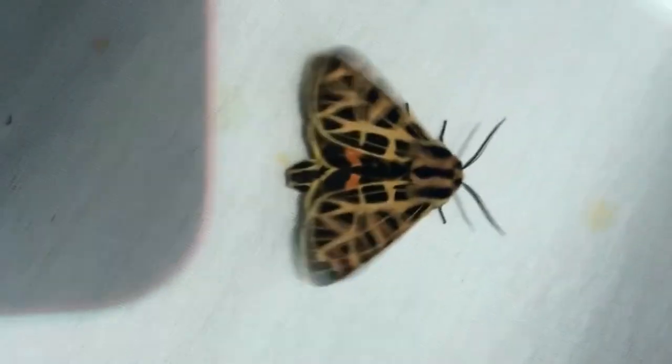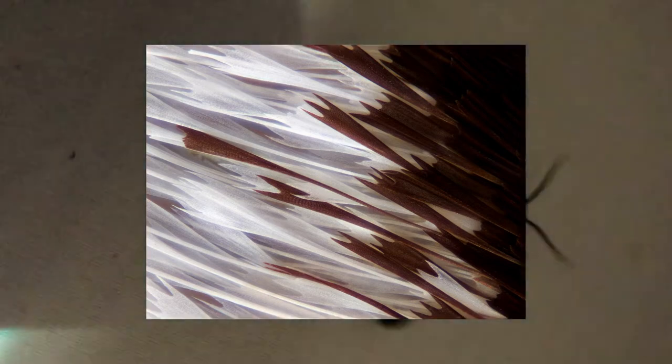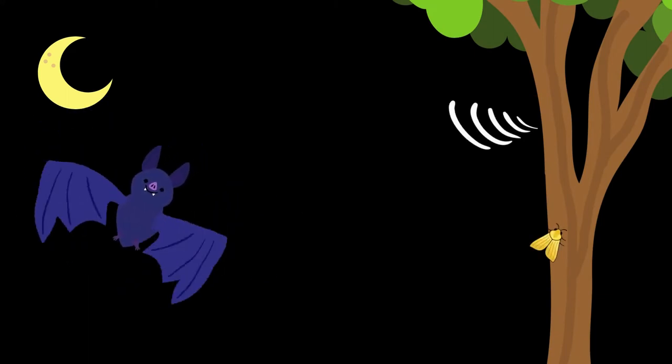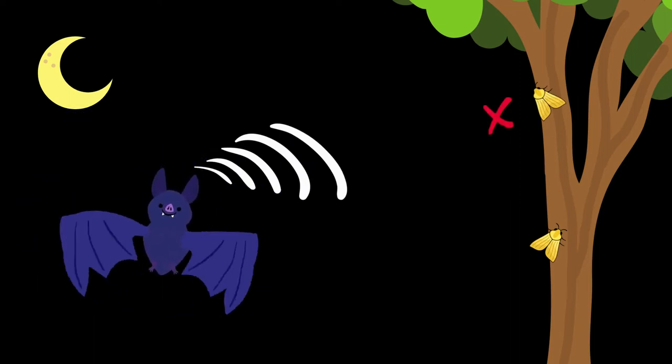You might have noticed that this moth is furry. Moths do not have fur. They're scales that look like fur. These scales help absorb the sound waves that a bat releases from echolocation so that the bat cannot find the moth so easily. Here we see a dull-colored moth.